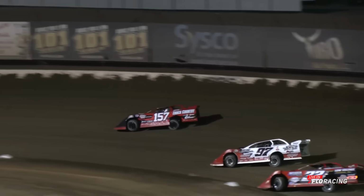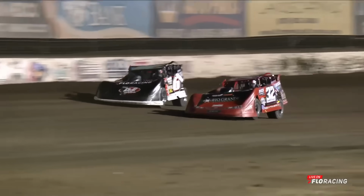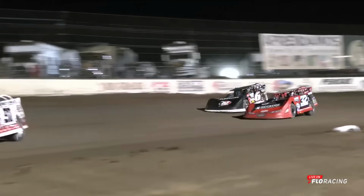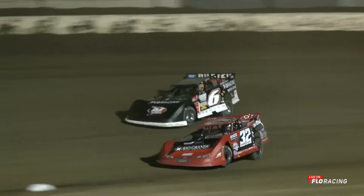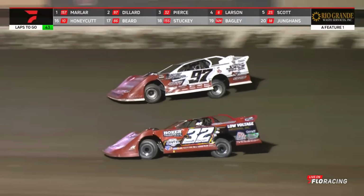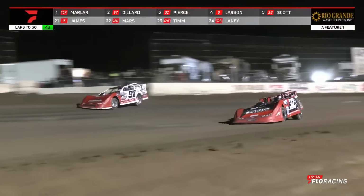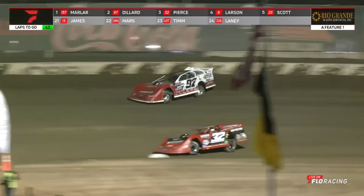Side by side for the third spot right now is the 6 of Kyle Larson and the 32 of Bobby Pierce. They stay side by side down the back straightaway in that battle for the third spot. Mike Marler is your race leader at the end of lap number 2. In the second spot up top, it's Cade Dillard. Bobby Pierce down low, and DJ Pierce is starting to bring that low groove in as they battle off into 3 and 4, while your leader has a 1.1 second advantage.